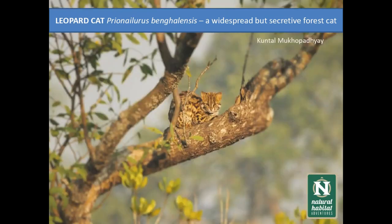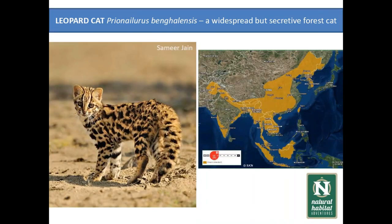In fact, if I go back to the first slide of leopard cats, you can see that the cat is found all the way to Japan and the Amur region of Russia. And they have different subspecies all over, but they have managed to survive from the hot and humid coastal forests to the snow-covered forests of Kamchatka and the Amur land in Russia and Japan. So that's how adaptable and widespread these cats are, but still very poorly studied and very less often seen.